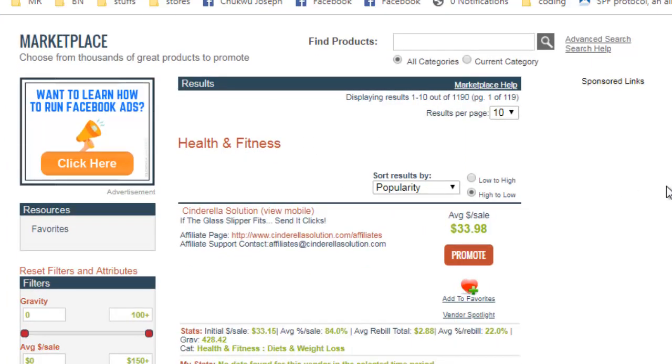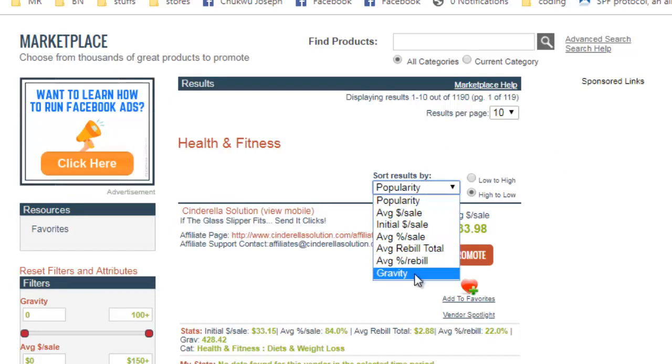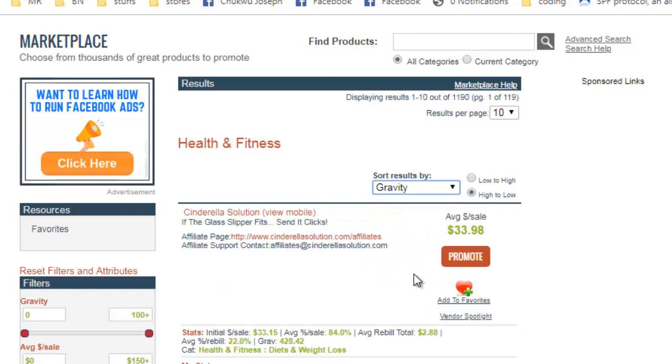Okay, first thing first, the first thing you need to consider when selecting a hot selling product is the gravity. Once you're on the category of your niche, all you need to do is sort it by gravity. Now I recommend gravity above 50. Gravity above 50 is a good start. Now as you can see, the first product here is Cinderella Solution. The gravity for this is 428.42. What this entails is that there are so many affiliates out there making sales for this particular product.